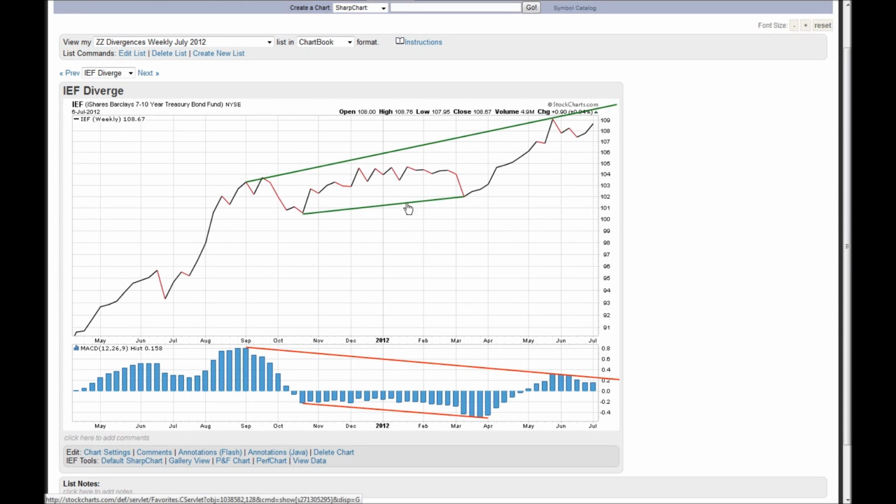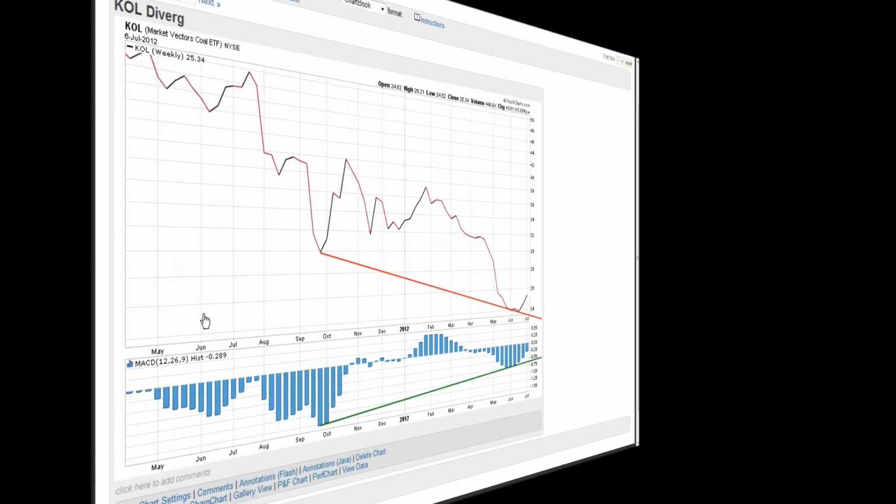We also have a divergence here. Price is moving up. Histogram moved down. Obviously, if bonds reverse, that would have a tendency to be bullish for risk assets. It's possible that even if we get a reversal, that IEF would move all the way up to this upward sloping trend line here. So we have to be open to a higher high in IEF.